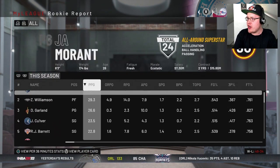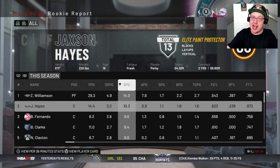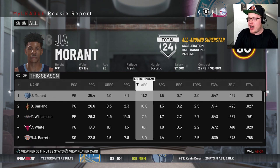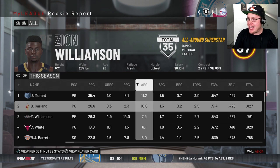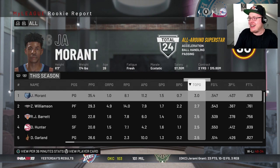So that's all for the scoring. Rebounding-wise, we got Zion leading everybody in rebounding, followed by Jaxson Hayes. A lot of people think that could become the most athletic front court in the entire league. Assist-wise, we got Ja doing that, Darius. Zion also getting the assists out there too. Steals per game, Zion. Blocks per game, Zion. Turnovers per game, Ja. I mean, handling the basketball a lot.